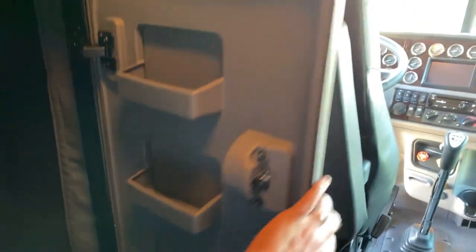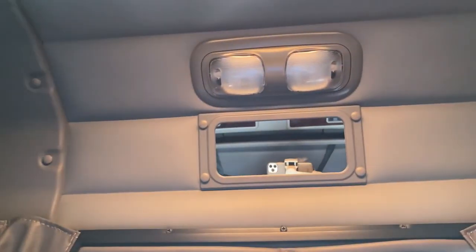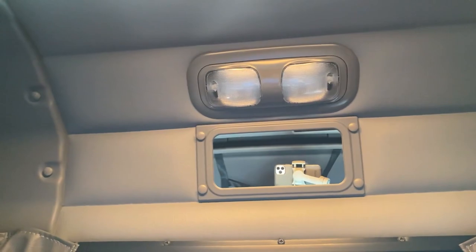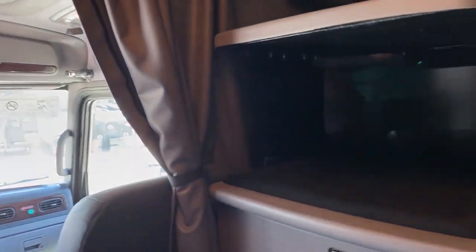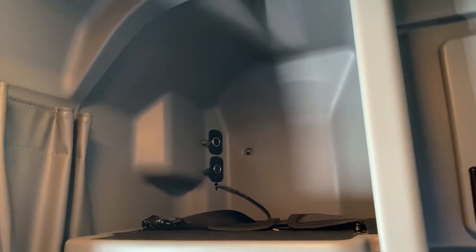Huge closets with a bar to hang your clothes on. Little storage shelves right there. Got an extra mirror to brush your teeth or put on your tie in the morning. Room for your microwave, put your TV there. Most people do an articulating arm.